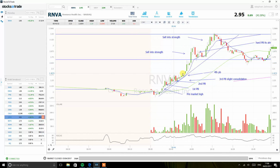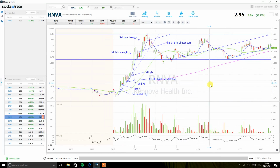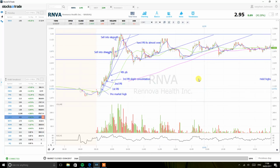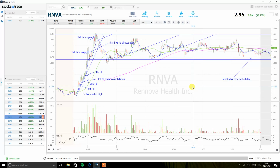But let's just look at it in a bit more depth. I'll show you the whole thing. And this is how I've annotated the chart. So we've got the 200-day moving average, the 50-day moving average. We've got trend lines all over this thing. I'm so excited to see how this behaves tomorrow.